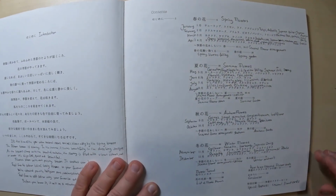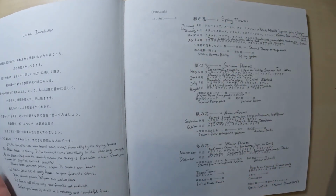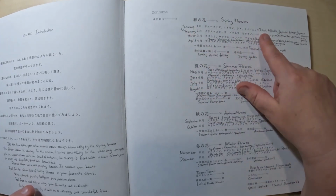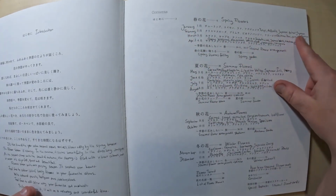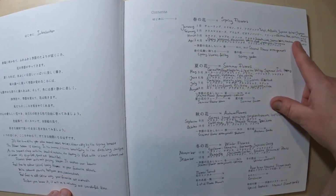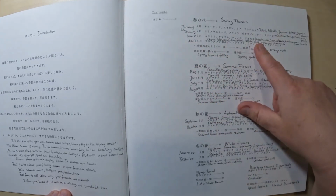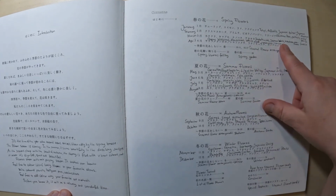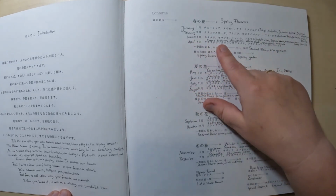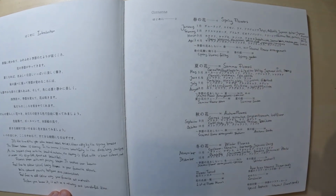And then, of course, we have the contents page. And the book is divided into the seasons. So we have spring flowers divided into the months: January with tulips, daffodils, Japanese quince, and Japanese anemone. We have February with Christmas rose, primula, viola, and pansy. We have March with dogtooth violets, Japanese laurels, nanohana, anemones, and freesia. And April, cherry blossoms, dandelions, white clover, ranunculus, and campanula.